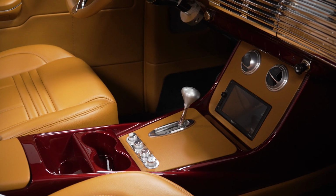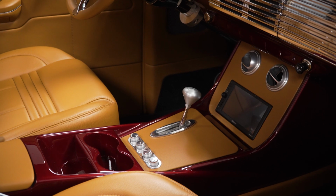Overall, this interior came out exceptional. I think the customer's gonna love it, and I think the quality is second to none.